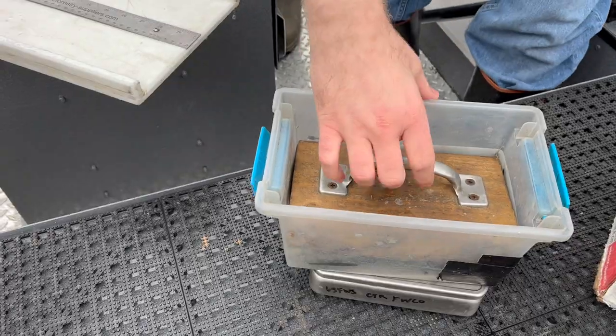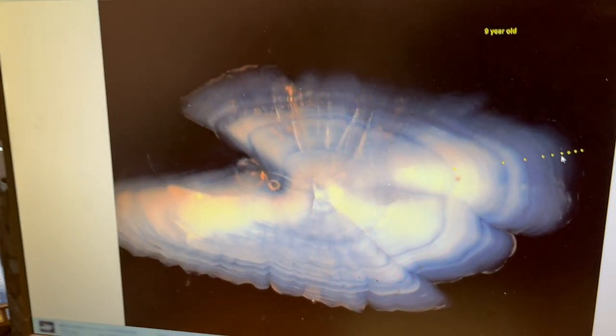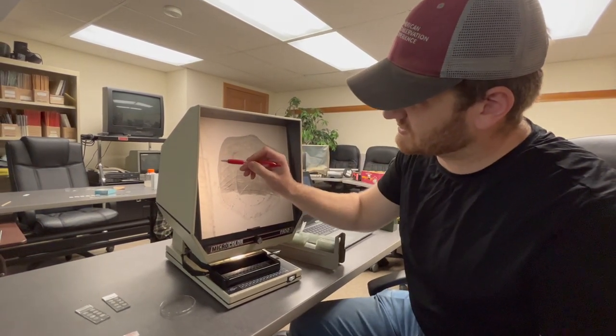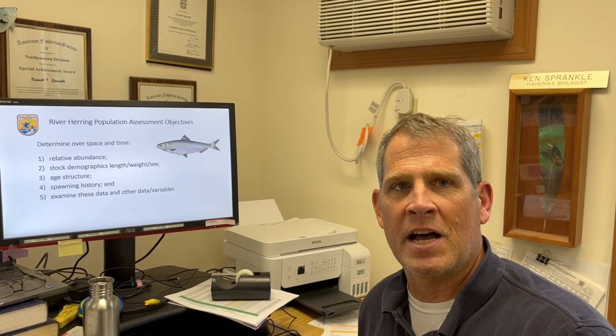The key metrics that we use to manage these populations are obviously abundance, but also the age structure of the population, the size, growth rates, whether or not the fish have spawned before, because again, these fish can repeat spawn. That's a very important metric. As you move northward, there should be more older age fish in the population.